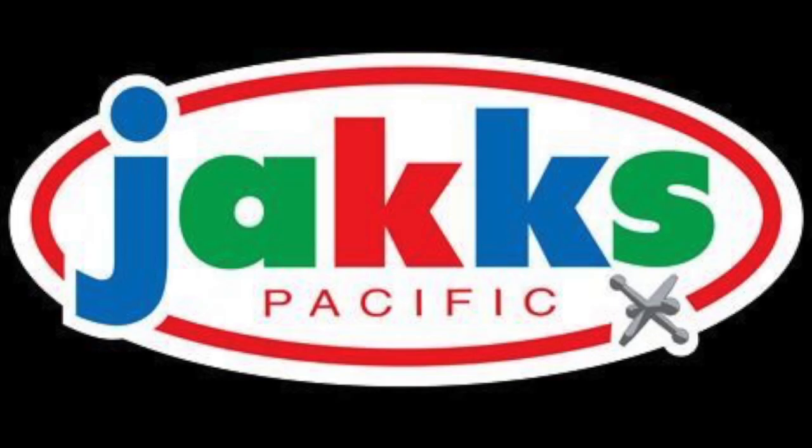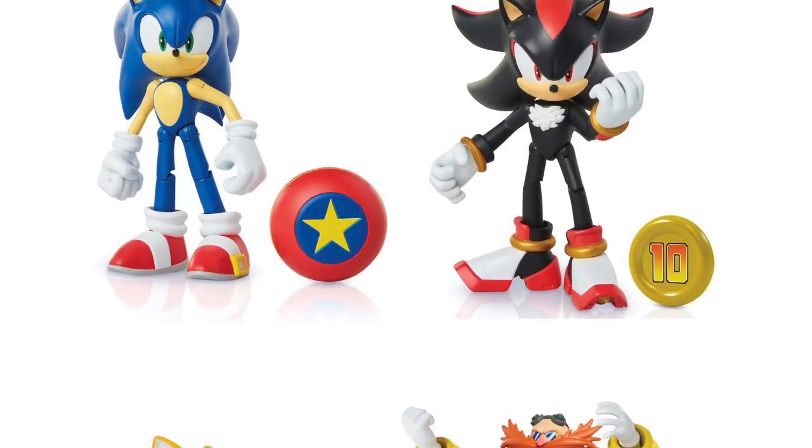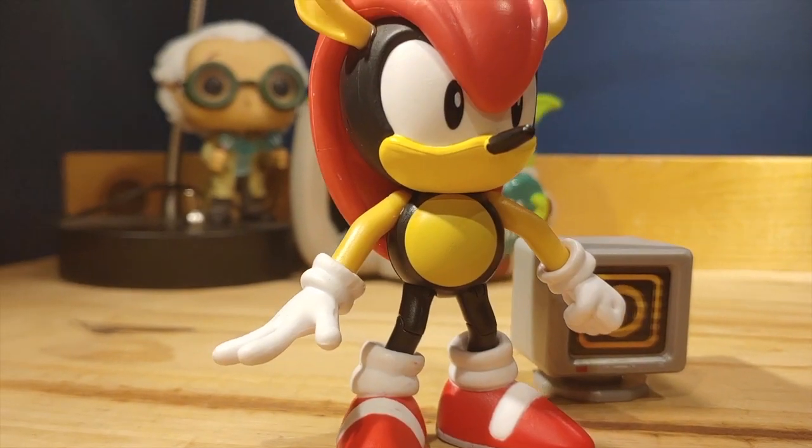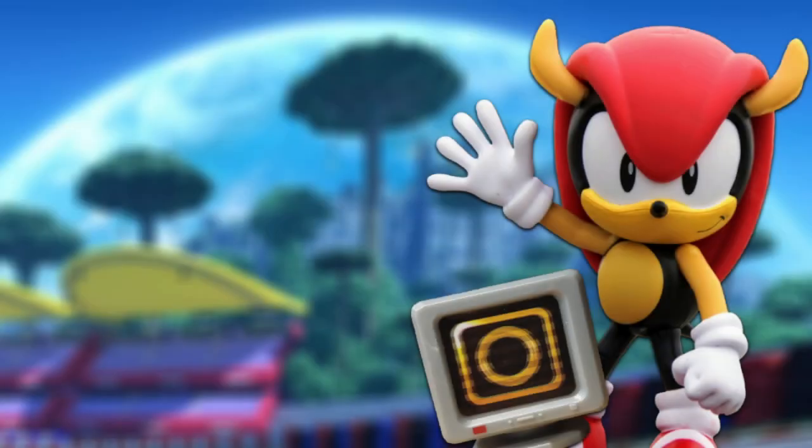I'm so happy Jakks Pacific is finally moving on from modern characters that we have already gotten figures for multiple times, and going into characters that I would consider obscure, like Mighty the Armadillo. And I can't wait to see what Jakks Pacific does next.